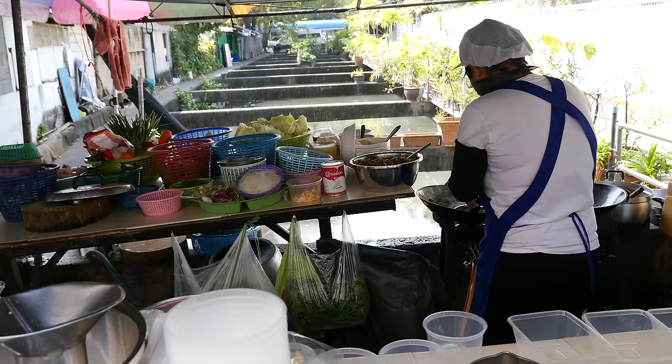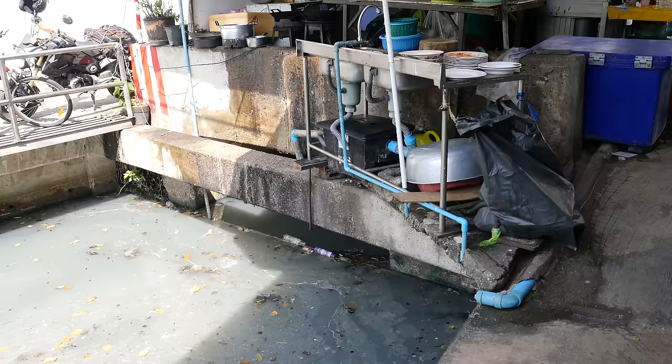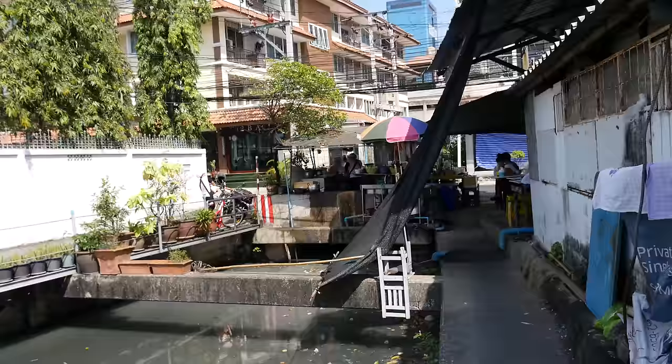And then the sink is absolutely classic. The sink just runs straight into the canal. And along with the smell of the canal, it's overpowered by the wonderful smell of frying garlic and chilies and that crab and all the seafood that she's cooking.